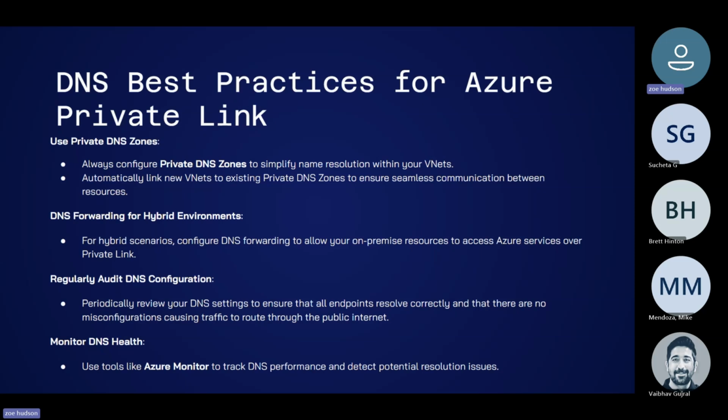Second, if you're working in a hybrid environment, make sure to configure DNS forwarding from your on-premise network to Azure. This allows your on-premise systems to access Azure services over Private Link without exposing traffic to the public internet.